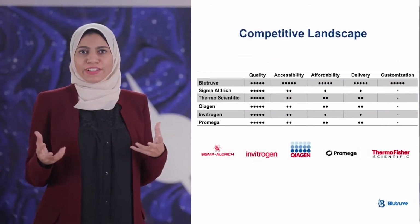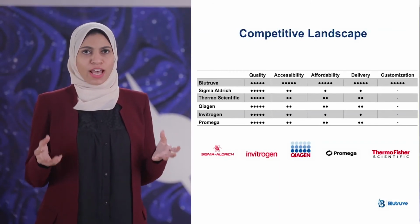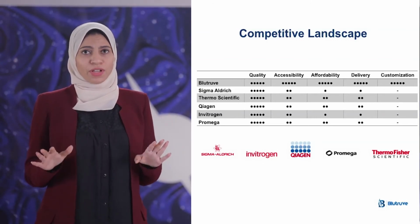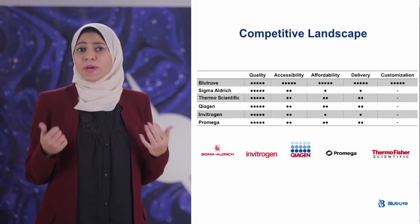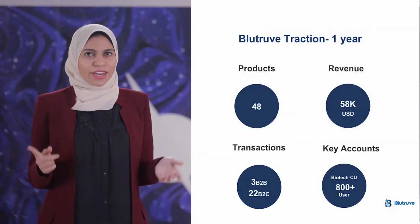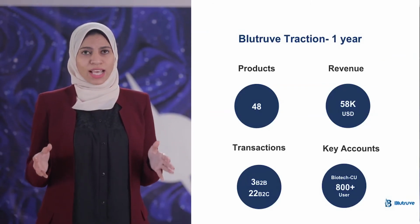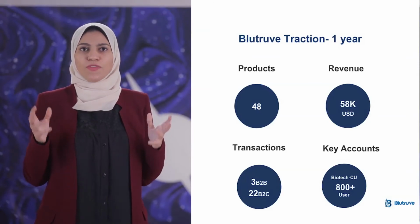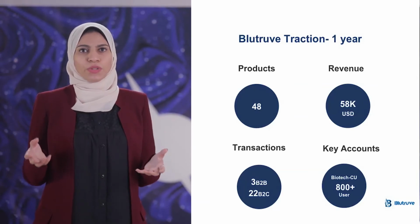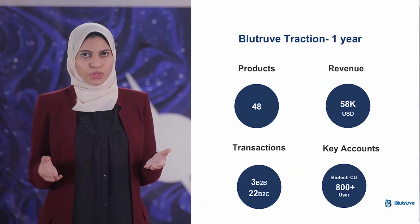We have global competitors such as Sigma, Thermo, and Kaizen, and we have the first mover's advantage at the time being, as all local companies are distributors for the same global competitors. However, we still have the edge in customization, delivery time, and affordability. In BluTruve, within only 1 year, with a small team and a little fund, we managed to develop 48 products that allowed us to generate a revenue of $58,000 through 3 B2B transactions and 22 B2C transactions. That made our products to be used by more than 800 users.